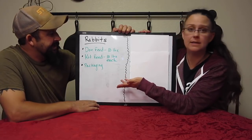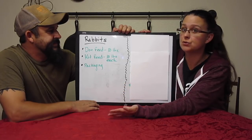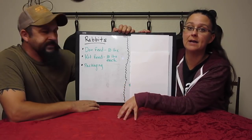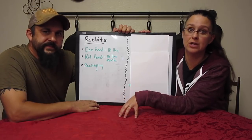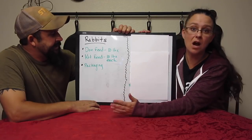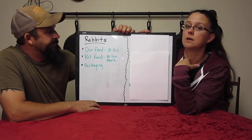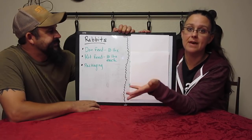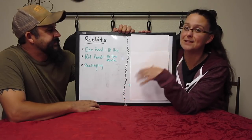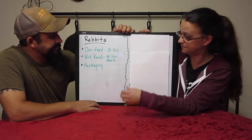After that, the cost is for packaging. We use the same Texas poultry shrink bags for our rabbits as we do for our chickens. It just makes it really helpful for us. Okay, so those are the costs that go on with every single litter that you have of the rabbits. So keep that in mind. But, like the chickens, there are startup costs. So let's talk about those.